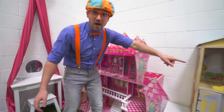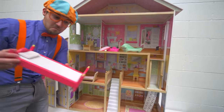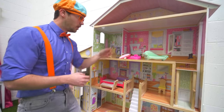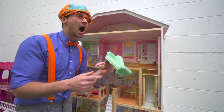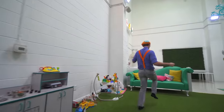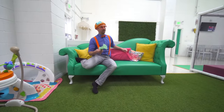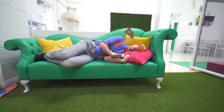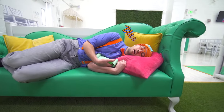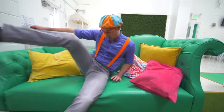Whoa. Another one. Ooh, looks like a lounge. Ooh, a massive bed. Oh. Wait a second. Do you recognize this? Yeah, remember? Oh, yeah, this is where I took a nap. Okay, here I go. Wait a second. No time for napping. It's time for playing. Come on.